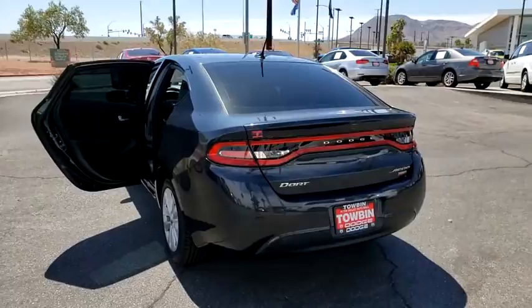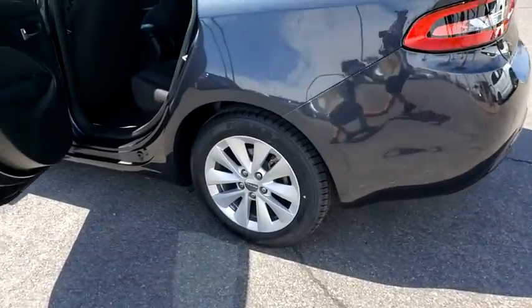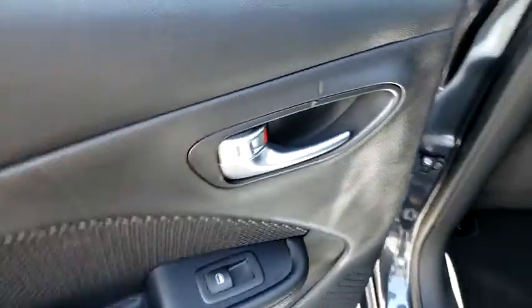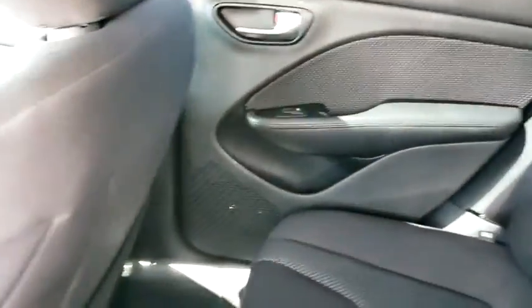Keyless entry, AM/FM stereo with CD player, electronic stability control, rear window defroster, power windows, traction control system, Uconnect hands-free group, side curtain airbag, airbags, cloth upholstery, four-piece floor mat set.